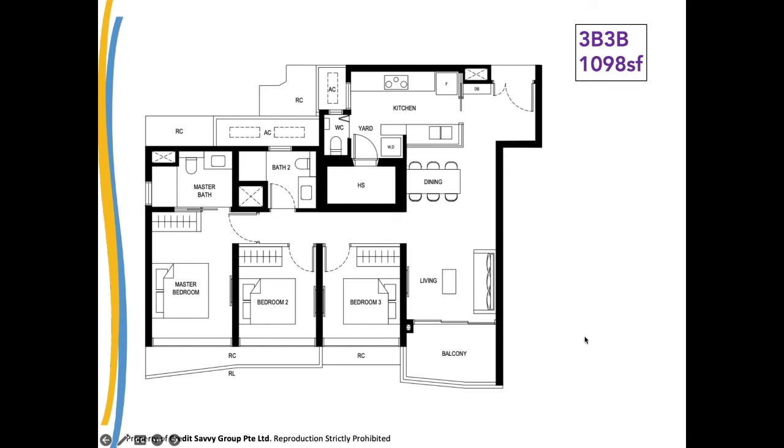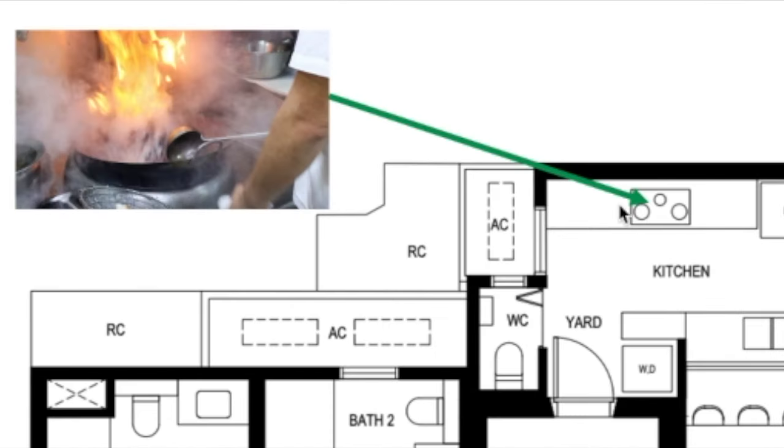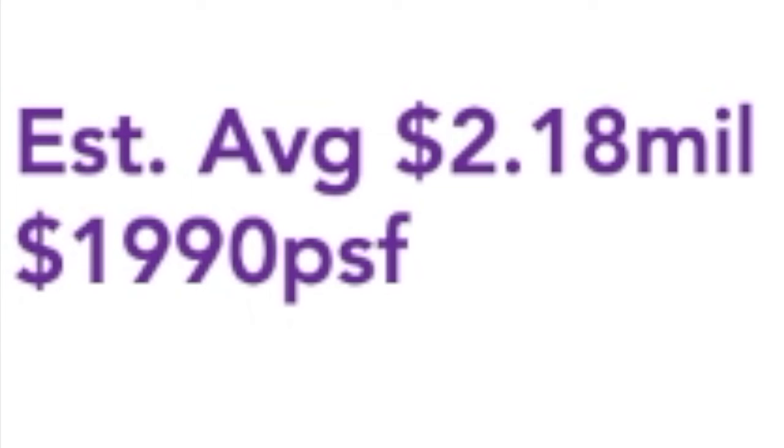3-bed 3-bath is the one with the third toilet and storeroom. The very good layout that I've seen so far is Panorama. 990 square feet, 1012, 1023, 1033, 1044, 1055 square feet tight. In this case, we have 1098. Why build so big? Then I realized, you have a small walkway here, lor. So if you minus this away, it should be around 1055. Very good, this one can walk, hey. I don't have the starting price for this, so my average is 2.18 million, 1990 per square foot. Below 2000 per square foot is very decent, lah.